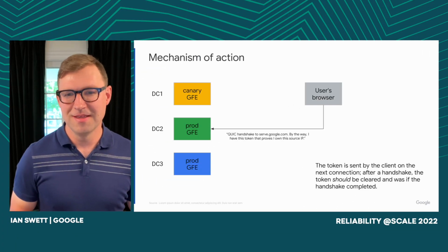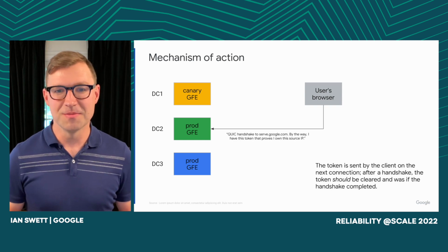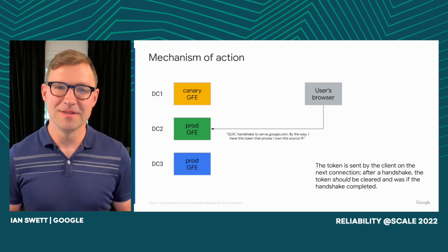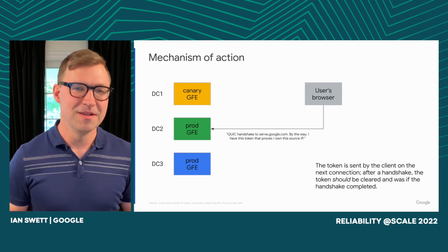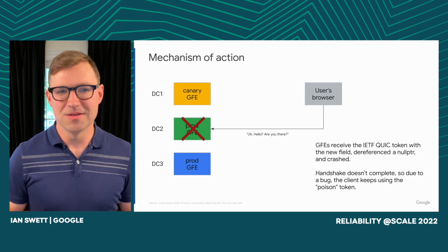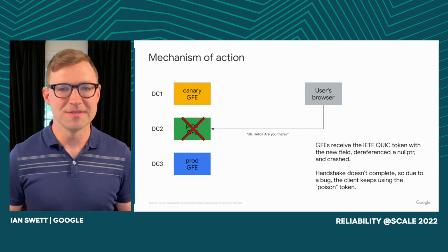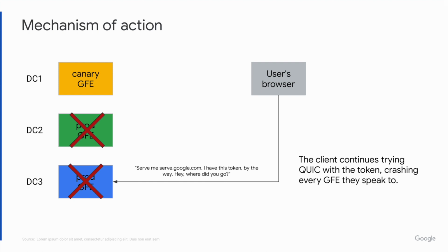Also, to make it worse, the token is supposed to be cleared after it's used once, even if the handshake does not complete. However, there was a bug in Chrome that caused the token not to be cleared if the handshake didn't complete. So this just perpetuated. And once these tokens were given out, they just kept crashing more and more GFEs. As I said before, the client just keeps using the poison token, but it doesn't understand. Why is it that every time I talk to a GFE, it crashes? Okay. Well, try another GFE. Oh, that crashed too.